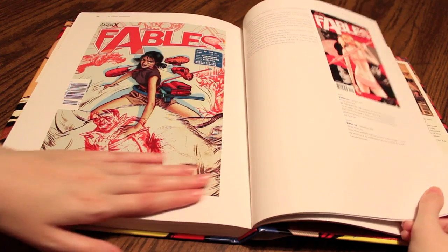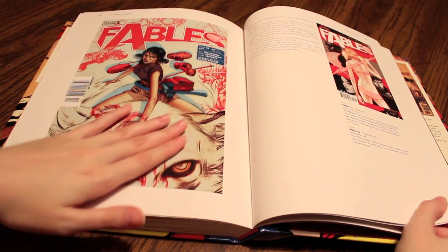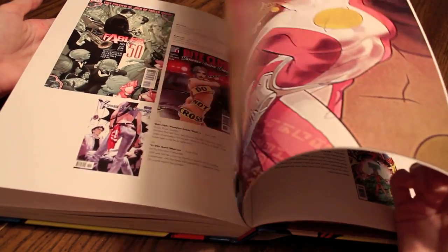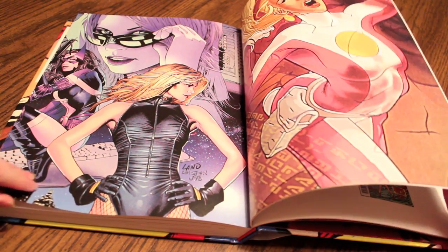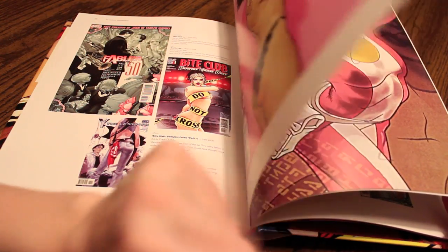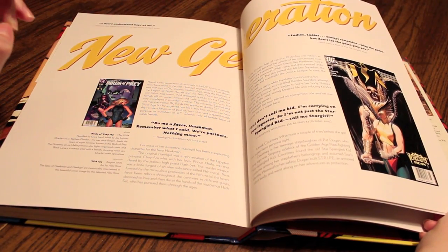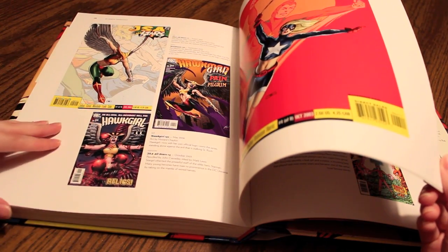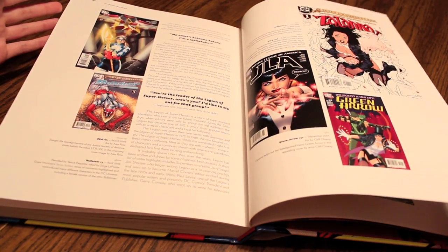Oh, here's a James Jean, yes. Some more James Jean covers. These are for Fables, like I said. I love his art. Bite Club. This is Birds of Prey. Is that a Greg Land cover? I'm not sure. Yes, it is a Greg Land cover, yep. And, yeah, distinct style. Although I have to say Greg Land is not my favorite. But he has a lot of really great stuff. I can see why a lot of people love his work.